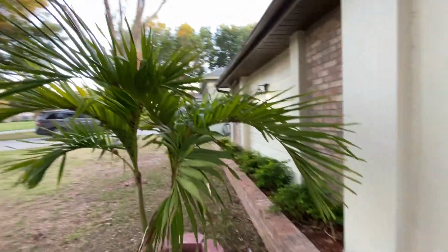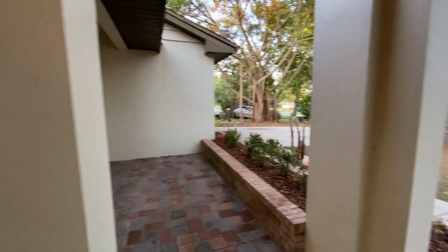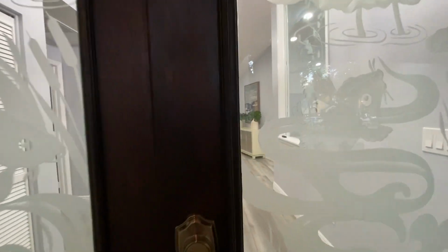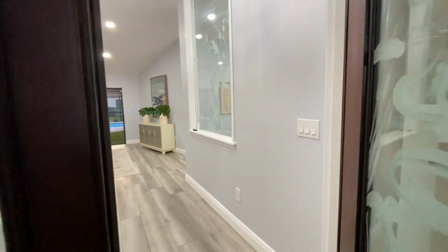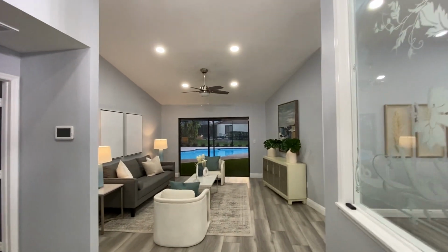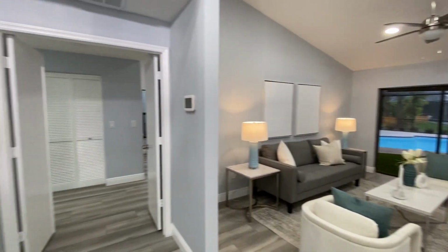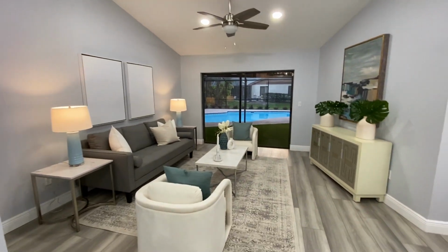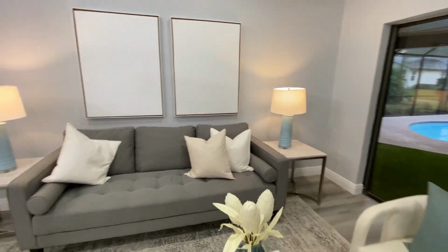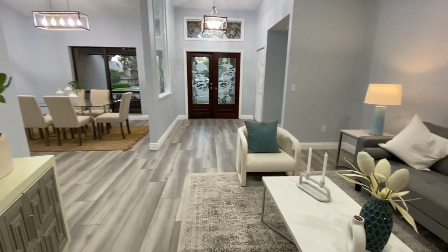So we're here at 2676 Cobblestone Drive, which is located in the highly sought-after Estates at Cobb's Landing in Palm Harbor, which lies to the west of Tampa. You can see this is a beautiful 2,767 square foot home with 4 bedrooms and 3 full bathrooms. This custom home was built with exquisite craftsmanship, cutting-edge design, and exceptional indoor-outdoor living at its finest.